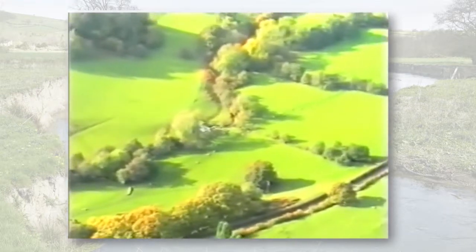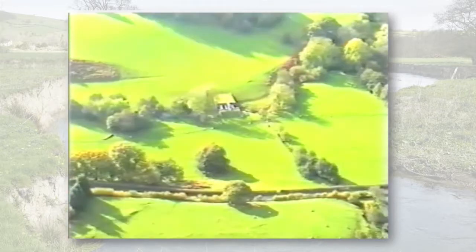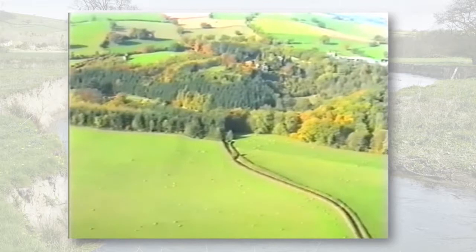Here we see the aqueduct, which has supplied Birmingham with water by gravity from the Elan Valley for nearly 100 years. But that is a long, separate, fascinating story for another day.